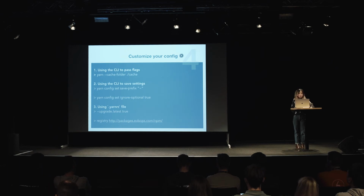You could actually commit the .yarnrc file with your project so that everyone else sharing that project gets the same set of settings. And you could also lock the settings at the flag argument level too. So if you do --upgrade.latest true, it means anyone who downloads that repo and runs yarn upgrade will run it as if they were passing the latest flag. So that could be useful for some of you.